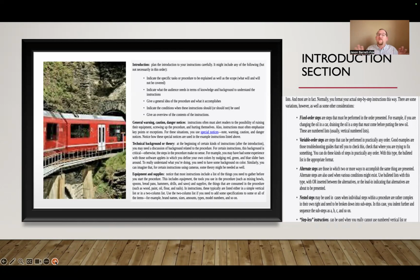And then you give a whole overview of the contents and instructions. Once you've offered that general introduction, then you move into the warning, caution, or danger notices. These are important.